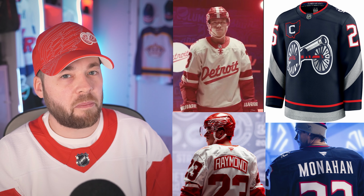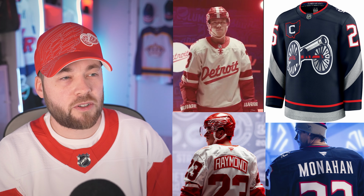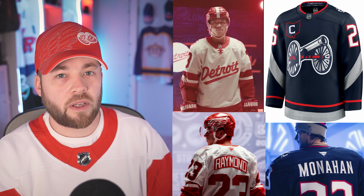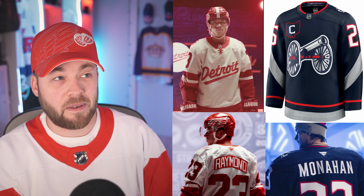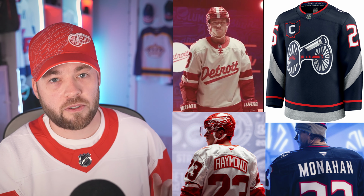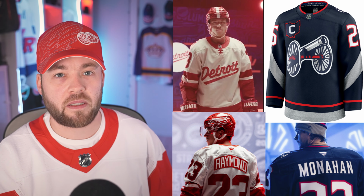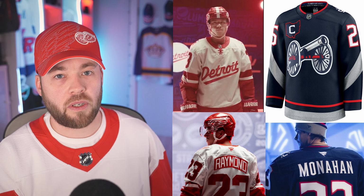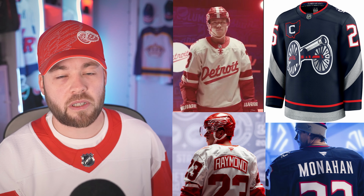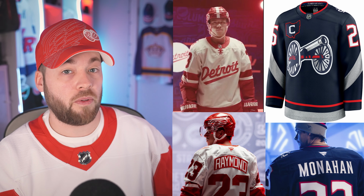I don't think either are bad. Like as uniforms and jerseys individually, I don't think they're bad. So that is a plus up from some of the Stadium Series jerseys we've had in the past and Winter Classic, honestly. Nothing wrong with the jerseys. They just weren't what I was expecting. I think there's a missed opportunity for both teams, and we've seen concepts in the last 2 years from designers in the community which are better than both.